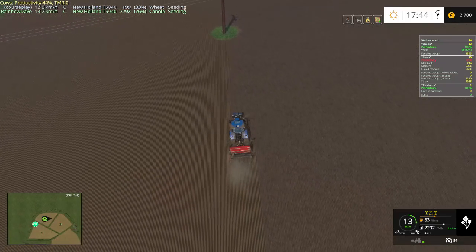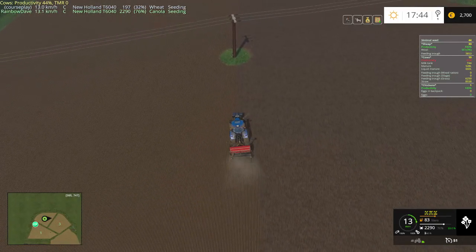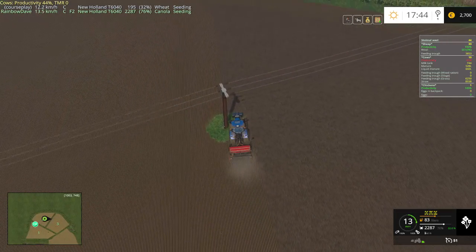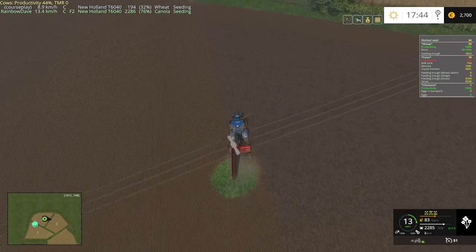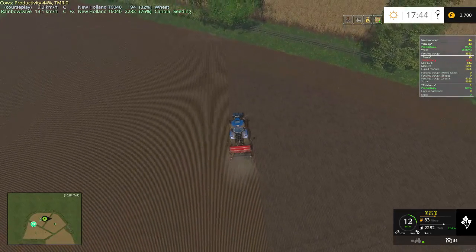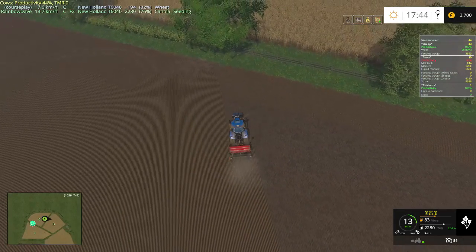There we go. We're actually doing quite well, apart from the constant drifting. But the lines are relatively straight. We can catch the drift, which is nice.